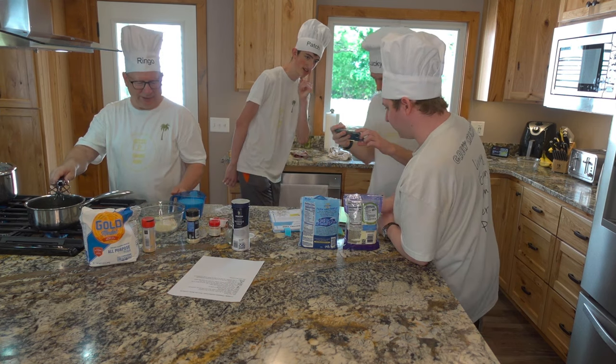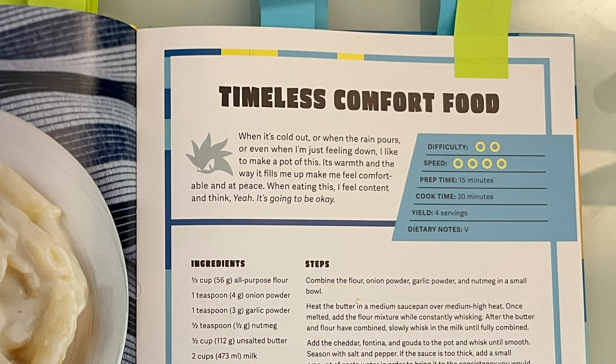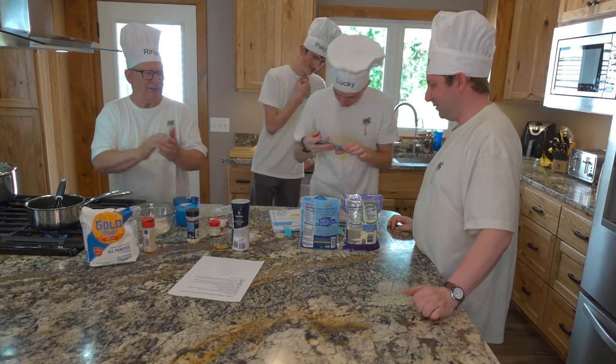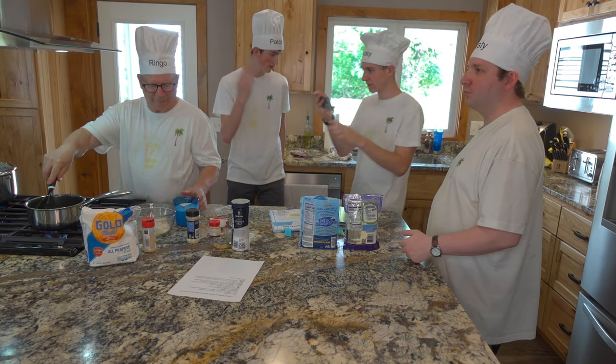Terry, let's hear it. When it's cold out or when the rain pours or even when I'm feeling just down, I like to make a pot of this. It's warm in the way it fills me up, makes me feel comfortable and at peace. When eating this, I feel contented that, yeah, it's gonna be okay. Good job, Terry. That's Silver's dish. Timeless food. Sounds like a good one.